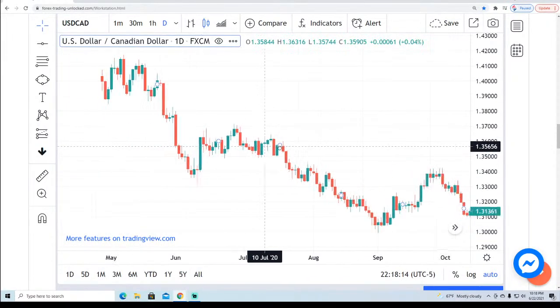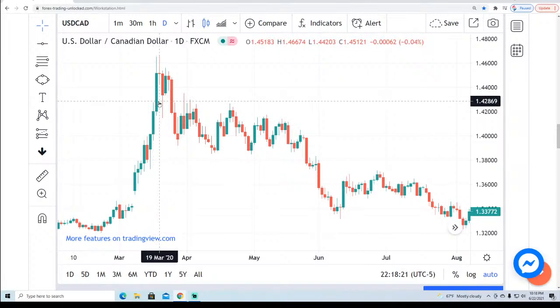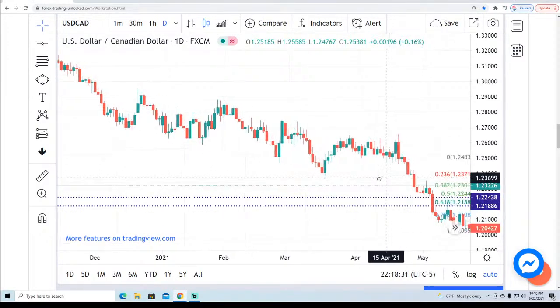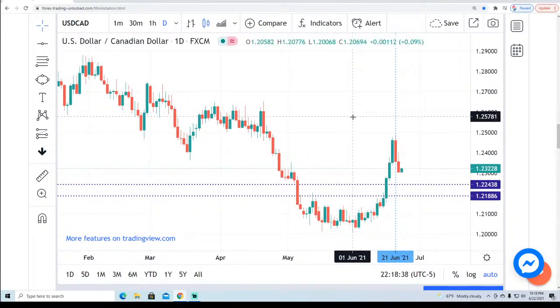So let's just say that after this bear market that we've been in since 2020, this goes all the way back to March 19th of 2020, $1.46 for the US dollar Canada. Let's go to here recently where we're at. All right, $1.46. And here we have a low of $1.2006. So basically 26 cents in the US dollar Canada over the course of the past, that was in March, a year and 3 months. That's a very big bear market.